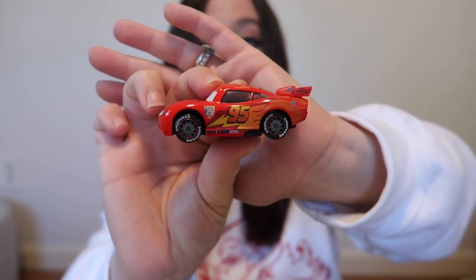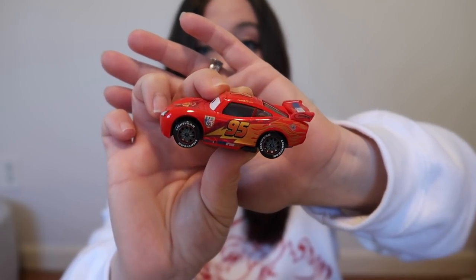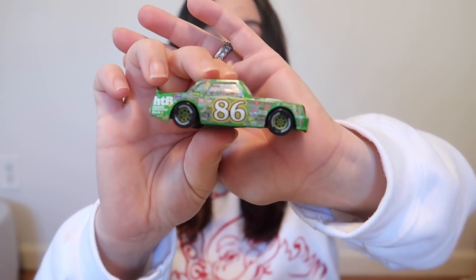Money well spent. This was a little pricey, I'm not gonna lie, because I had to purchase them off of eBay and you had to purchase them each individually. Here's Lightning McQueen. They were a little pricey, but when I read that they are actual die-cast cars, they're not just plastic cars, they're the metal die-cast ones, I was a little more apt to purchase them because I know that the quality will be really, really nice.